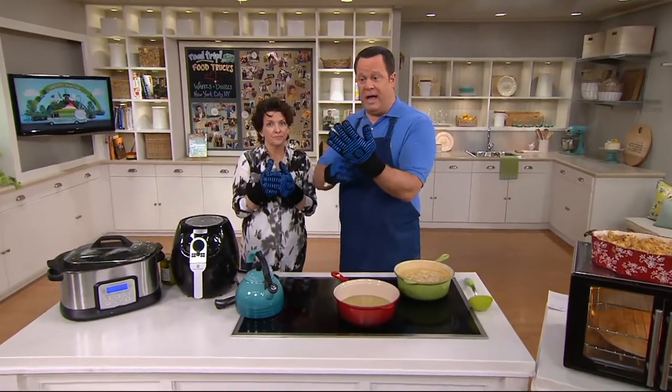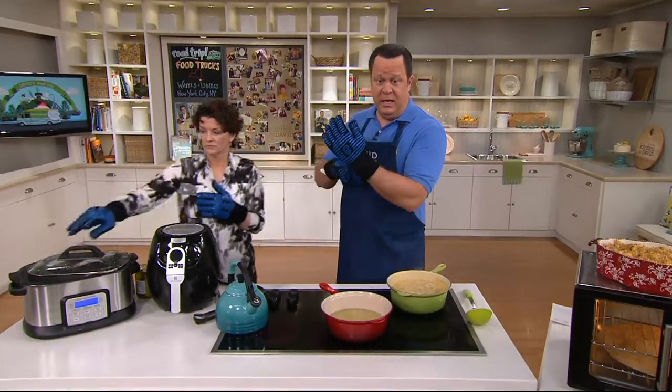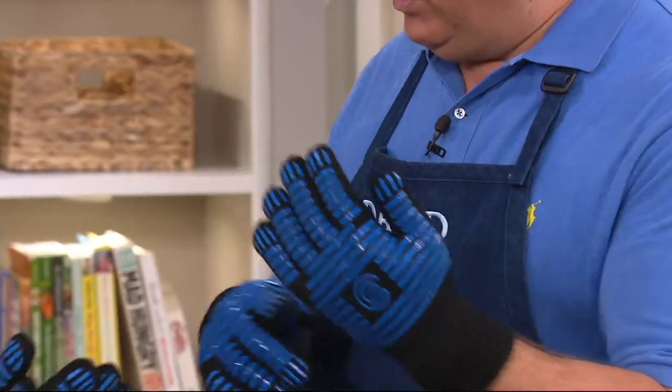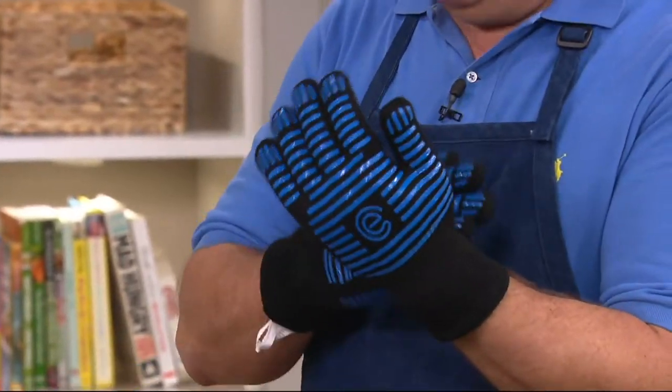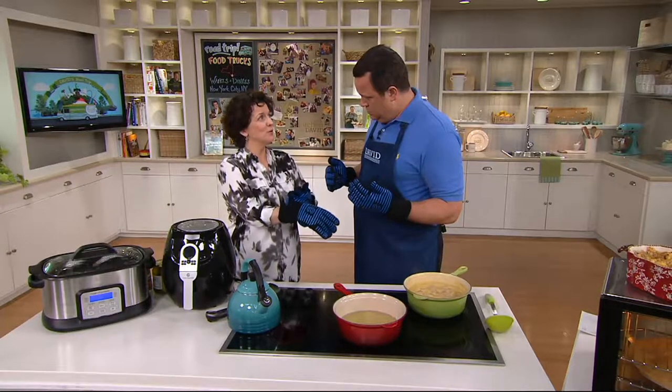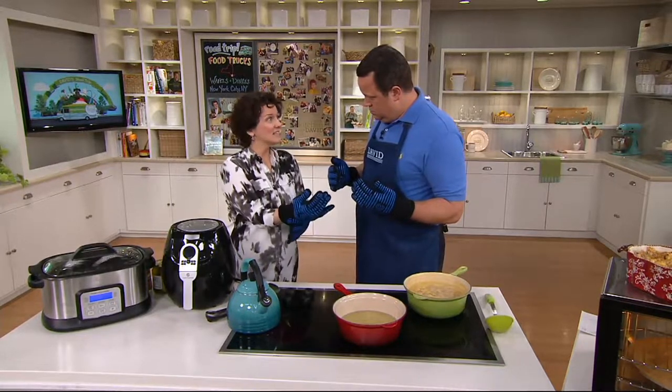Now, I'm bigger than your average person, but even as big as I am, they come up well over my wrist. Which is important, because for you, they come up your forearm. That's important. If you wear a bracelet, and I know, ladies, you've done this, if you have a bracelet on and you open the oven, the bracelet suddenly conducts that heat.